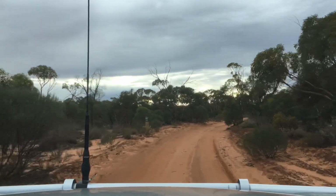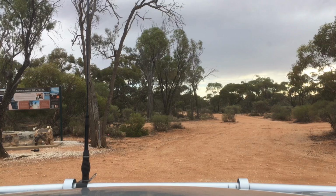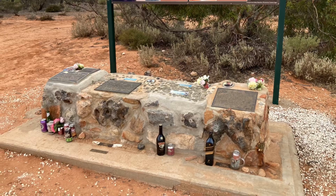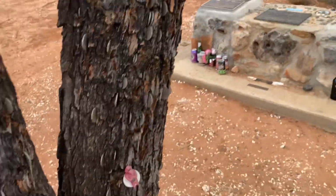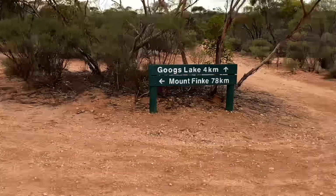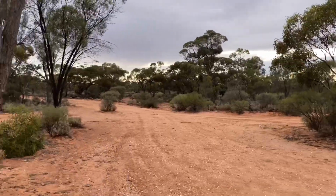Alright, just passing the 120k sign. Alright, we're just at the Googs Lake turnoff, the memorial. We're going to have a quick look at that, and bada bing, we'll move and have a quick look at the lake, and then we'll continue to Mount Fink. Alright, quick look at the memorial. You can come and have a look yourself. A couple of photos. Don't take money. You can make a deposit, no withdrawals. That way to the lake for a quick look, and then boom, we're out of here.